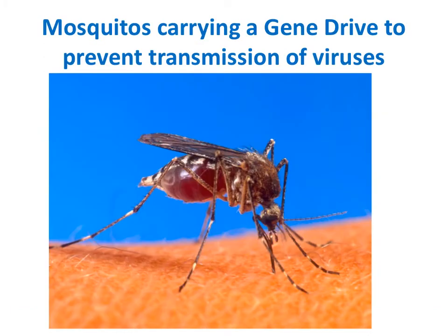Another type of genetically engineered animal is the mosquito that is carrying a version of a gene that prevents transmission of viruses such as malaria or Zika or dengue fever. And these mosquitoes often carry a gene drive that will help push that gene through the population of mosquitoes. This is something that does occur naturally, but we can talk more about gene drives when we get to the CRISPR portion of the course, as gene drives are really a form of genome engineering and not just of transgenic or genetically engineered animals. So mosquitoes carrying genes that prevent the transmission of viruses have been released in Florida.